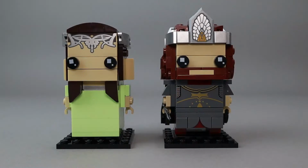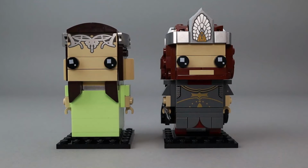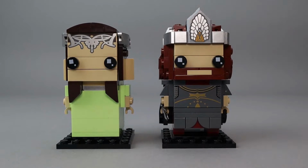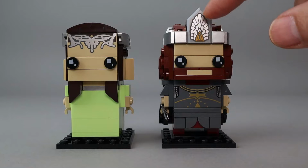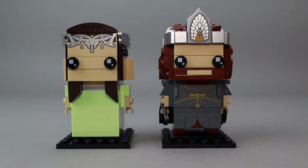Here are the finished BrickHeadz, and of course we have Arwen here on the left, so this is the Elvish princess, and then we have Aragorn here on the right. Both turned out very nicely. I like the print for the princess's crown. There's a print for Aragorn and his crown, and then there's a print for his royal robes, and it looks like they're over a chainmail armor. So let's take a closer look at each of these in turn.